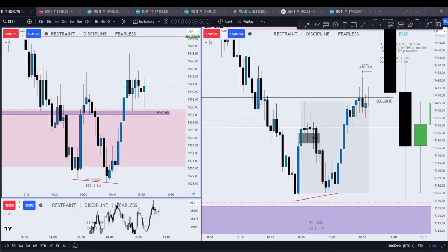But let's see if we can have an entry like that. That New York open move, we swept London highs, and we also tapped inside that 4-hour inversion. That would have been so clean a short, but I missed it because I was driving.